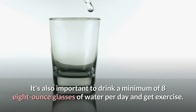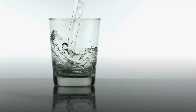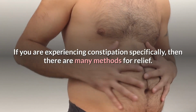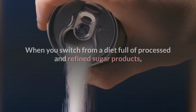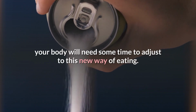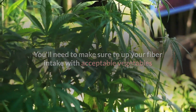It's also important to drink a minimum of 8 8-ounce glasses of water per day and get exercise. Both of these steps can help with intestinal problems. If you are experiencing constipation specifically, then there are many methods for relief. When you switch from a diet full of processed and refined sugar products, your body will need some time to adjust to this new way of eating. You'll need to make sure to up your fiber intake with acceptable vegetables and fruits.